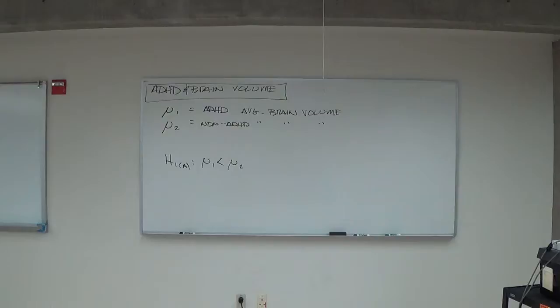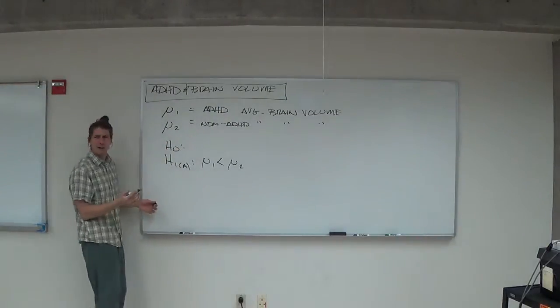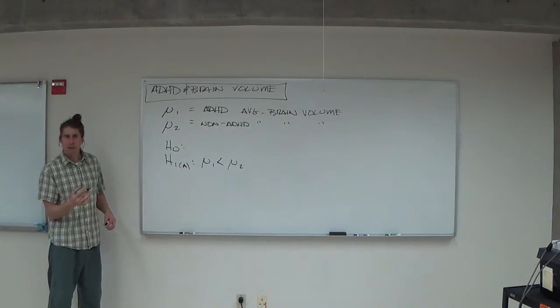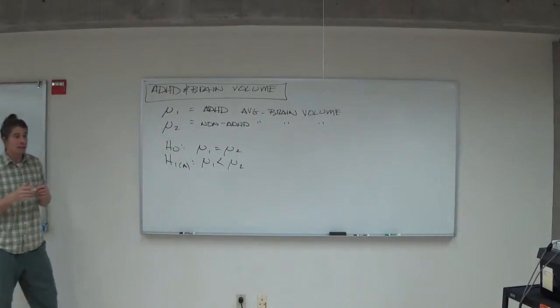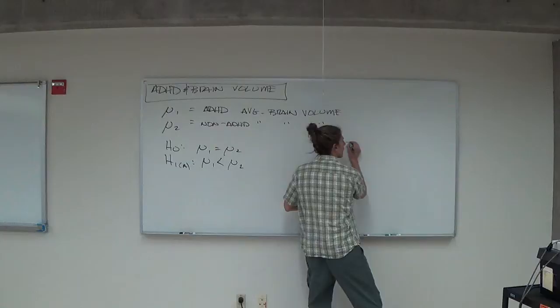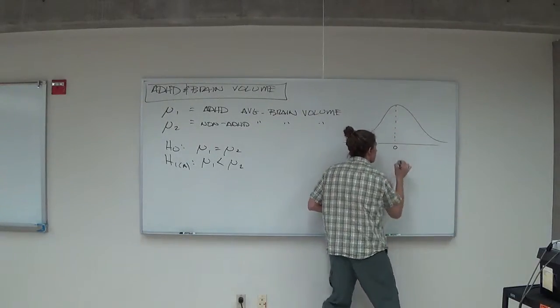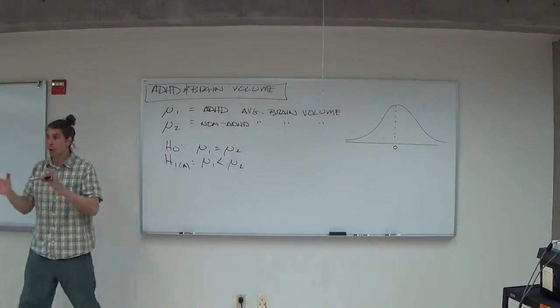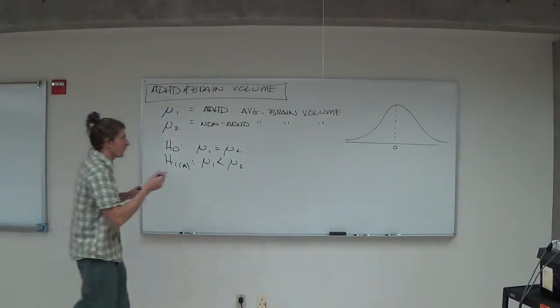Okay, the null is going to be whatever's opposite. How do you guys like to write the null? Just equals? Cool. Absolutely. You've got many choices, that's pretty industry standard. That means there's no difference at all between the brain volumes. So I'm going to draw a little curve. Here's 0. That would be that mu1 is equal to mu2, that orange underneath.